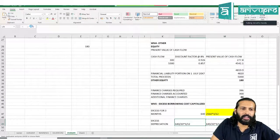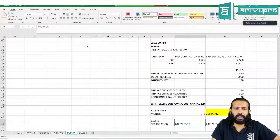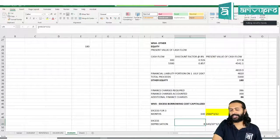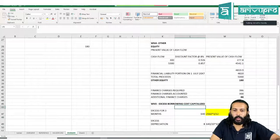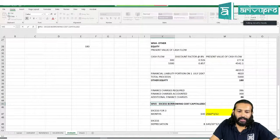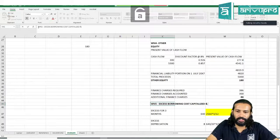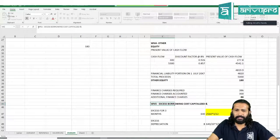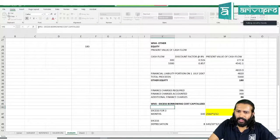Same thing I'll copy here and just put an equals or plus symbol. Automatically Excel will throw up the number for me. It means 8 is the excess depreciation. Did you understand? These two I required. Okay, excess depreciation capitalized, and you can write excess depreciation and depreciation, you can call this working out. Or leave it, it's fine. Not everything is necessary to write down.